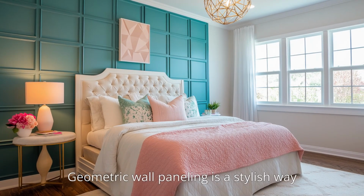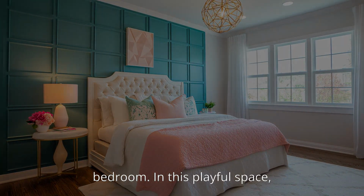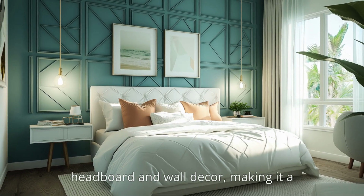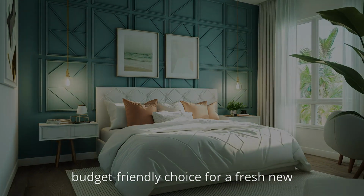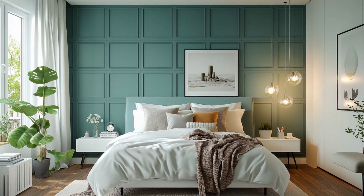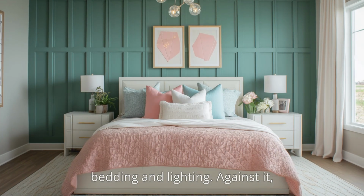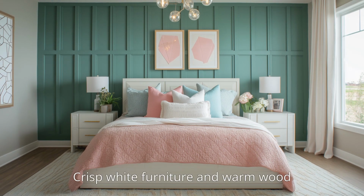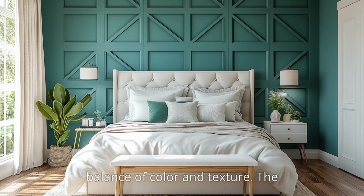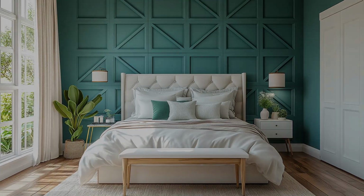Geometric wall paneling is a stylish way to create a bold focal point in any bedroom. In this playful space, it serves double duty as both a headboard and wall decor, making it a budget-friendly choice for a fresh new look. The mid-tone teal wall brings just the right amount of depth, beautifully complementing the soft pastel bedding and lighting. Against it, crisp white furniture and warm wood floors stand out, creating a perfect balance of color and texture. The result? A space that feels modern, inviting, and effortlessly unique.